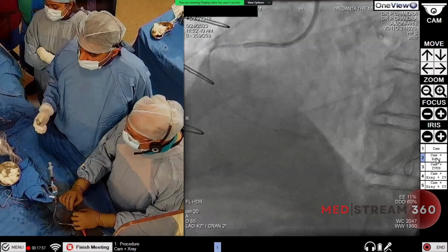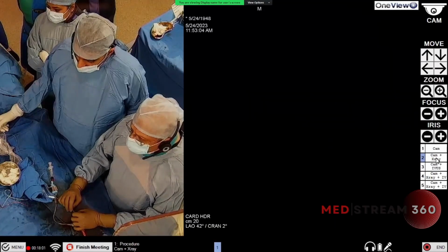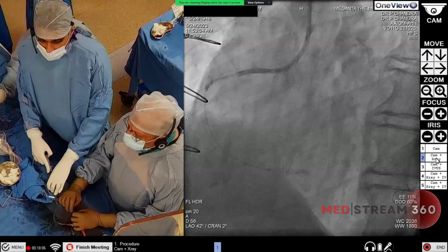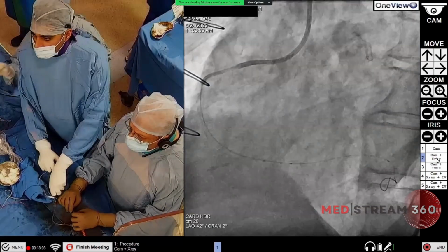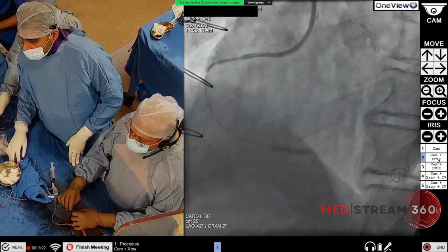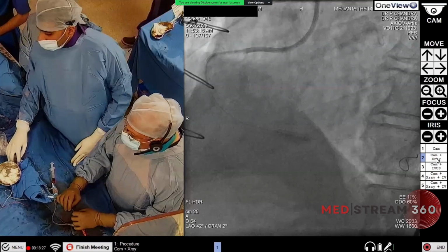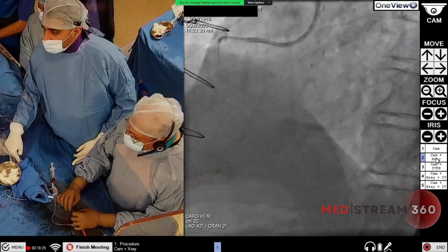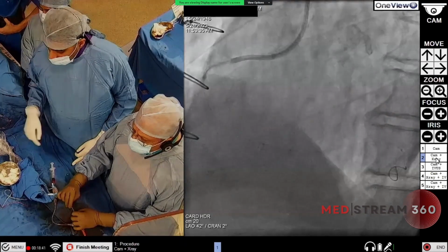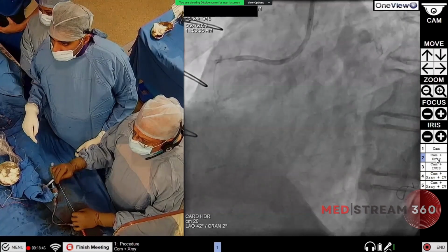Deflate. We'll give some breathing time to him. Okay. Check, please. One quick shot to see if the vessel is flowing well. Yeah, it's okay. So we'll finish all the pulses here because we want to give it the maximum. Deflate. Okay, so I'm taking this balloon out.